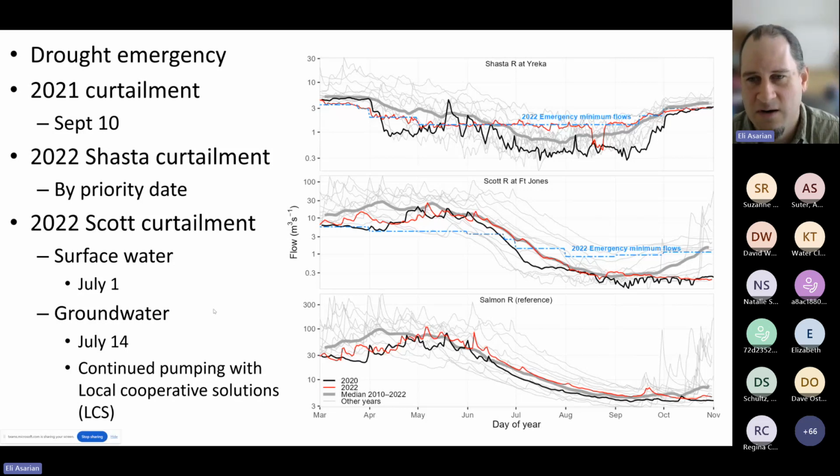But just wanted to point out here, if you compare the relationship between the red and the thick gray lines for Scott River, 2022, the flows pretty much tracked what the median flows are for the past 10 years or so, which is pretty similar to what happened in the Salmon River, which you could use as sort of a hydrologic reference for the Scott. It's just over the mountain to the west. And so while we saw much higher flows in the Shasta than is typical for recent years, in 2022 in Scott, things pretty much tracked as you would expect based on the hydrologic conditions.